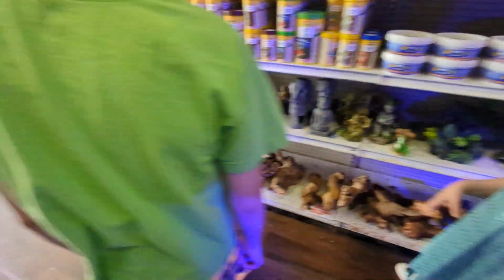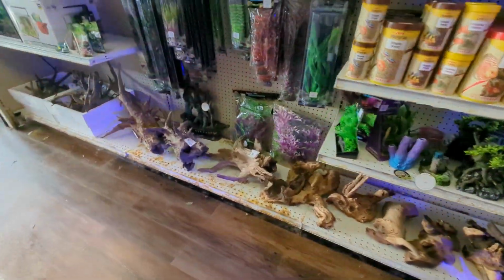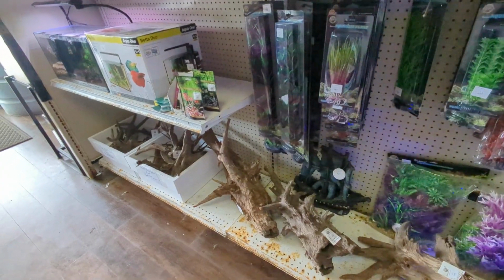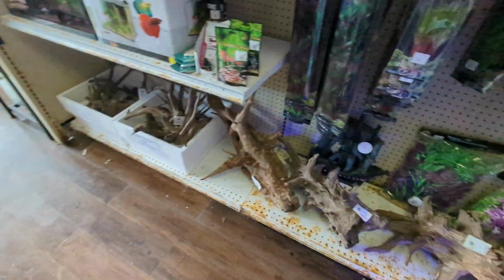Driftwood. So if you're looking for really cool looking driftwood, they got it up here. This looks like eucalyptus root. Is that eucalyptus root down there? Yeah, okay. So then I was right.